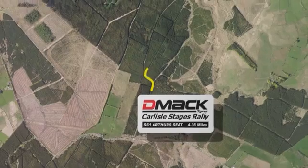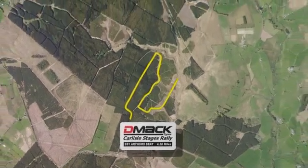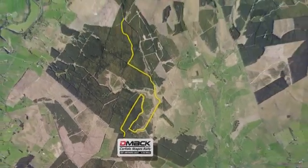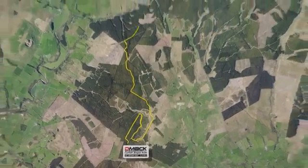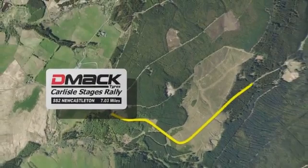The event itself would be split into 2 loops of 3 stages, with the first 2 stages of the day being the fabulously named Arthur's Seat, which was just over 4 miles long, followed by Newcastleton at just over 7 miles long.